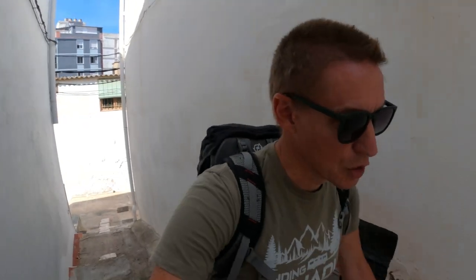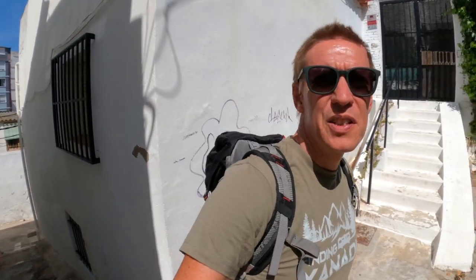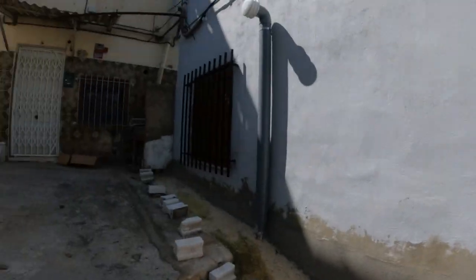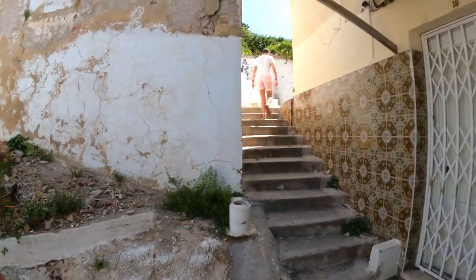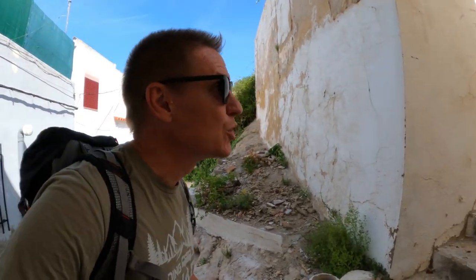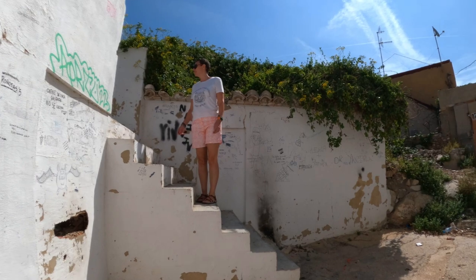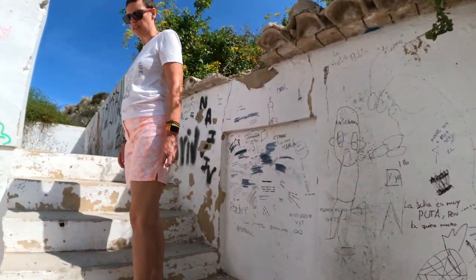Been to Cullera a couple of times before for various things, but again never really taken the time to massively explore the area. Again, we've gone off the beaten track and found ourselves in some kind of back alley route thing. Not sure I know where this goes. Someone's garden. Eventually. That's obviously someone's terrace, although it's kind of collapsed a bit.